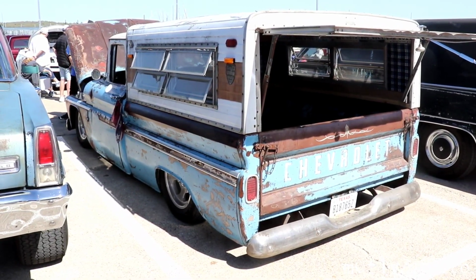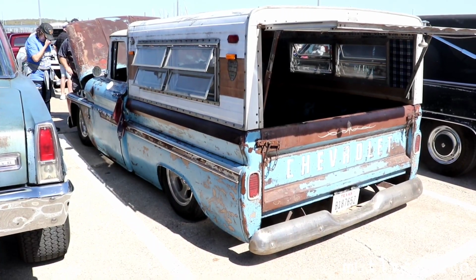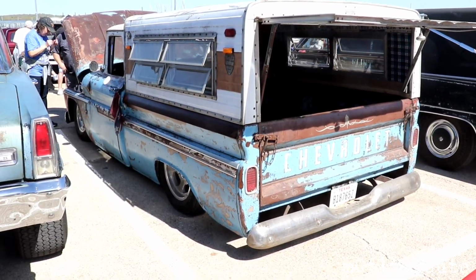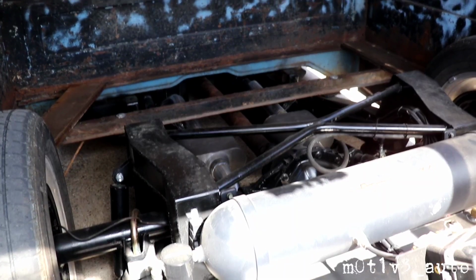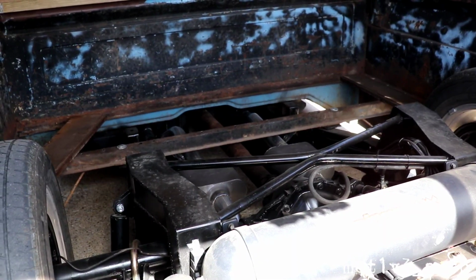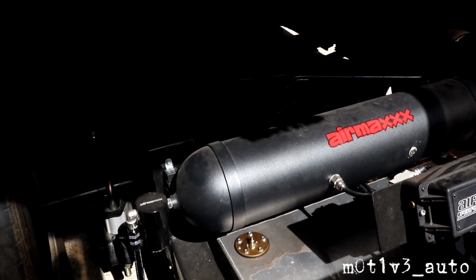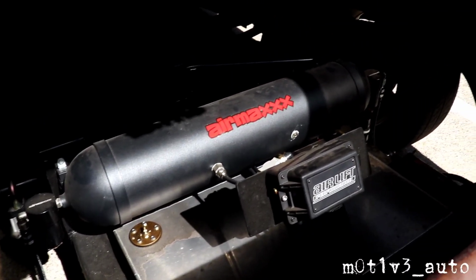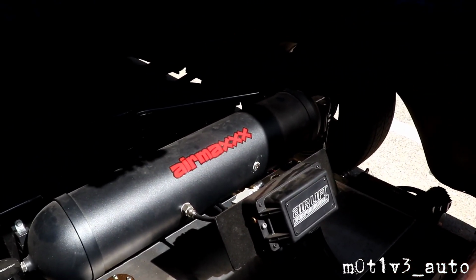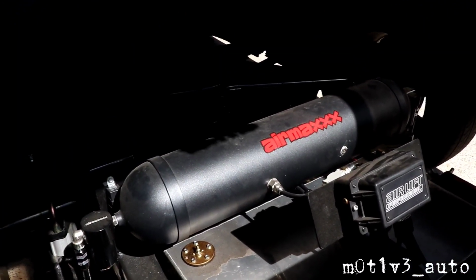Here's that 65 Chevy truck from the back. The back is open. I can show you the tanks in the back. He's got the air. So there's that. Okay. And then there's that there. So he's got Air Max. Airlift performance is on this box down here. And he's on the ground.